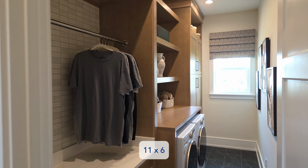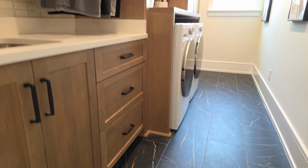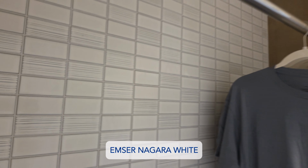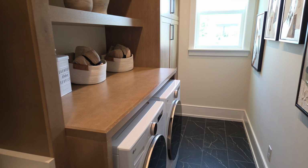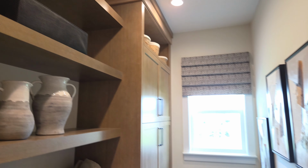I've got this one set up with some beautiful cabinets. Nice laundry sink. Hard to call that a mud sink, is it? It's too nice. Let's take a look at the backsplash. Okay, these are going to be standard LG. Floating shelves and utility cabinets back there.